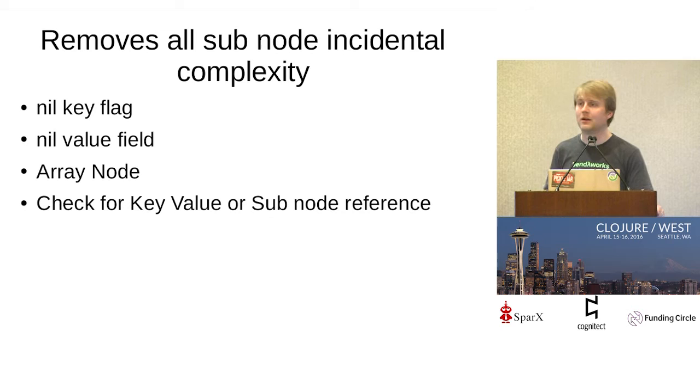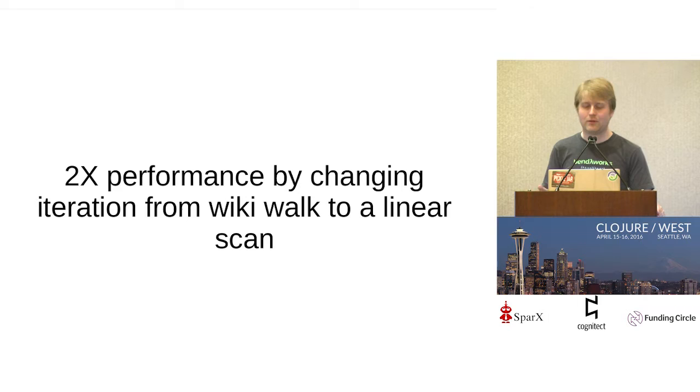And as a great bonus, we get twice the performance by changing iteration from a wiki walk, where we go up and down, up and down, up and down the data structure, which is basically a graph traversal of the data structure, into a linear scan. We can just go straight through the array.